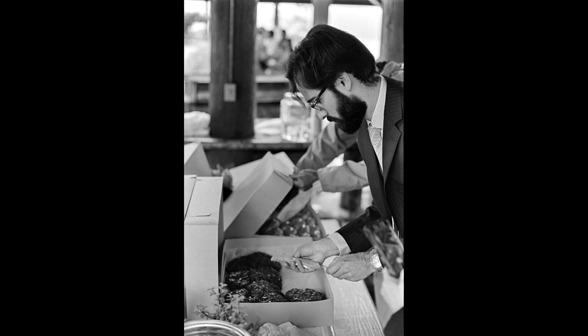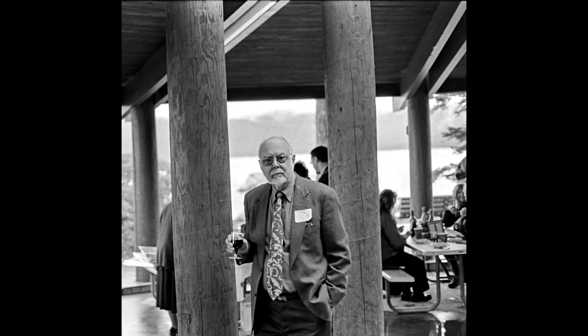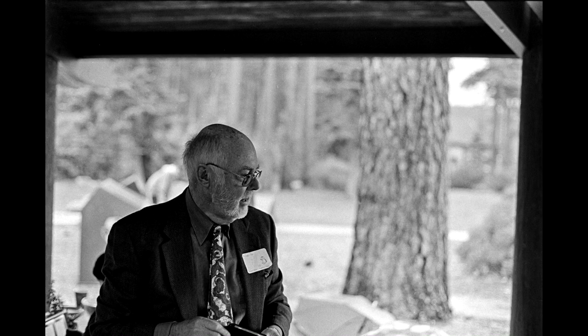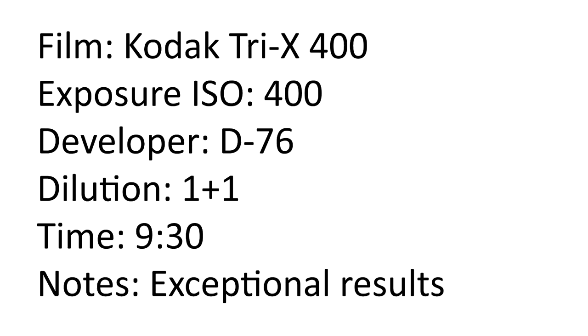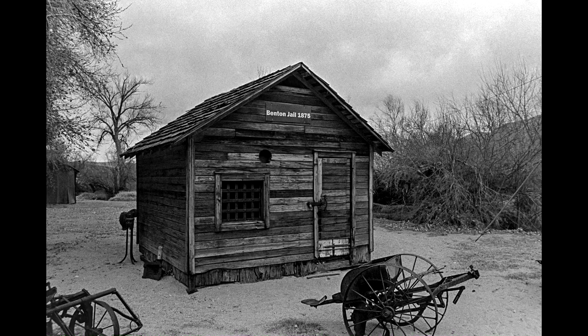Tri-X behaves somewhat differently at each ISO that I've tested it at. It retains a lot of grain with some developers and some speeds, but it can also lose grain with other developers and at other speeds. Tri-X has nice contrast across the board, regardless of what your exposure ISO is, but the level of shadow and highlight detail changes as you change your exposure ISO.